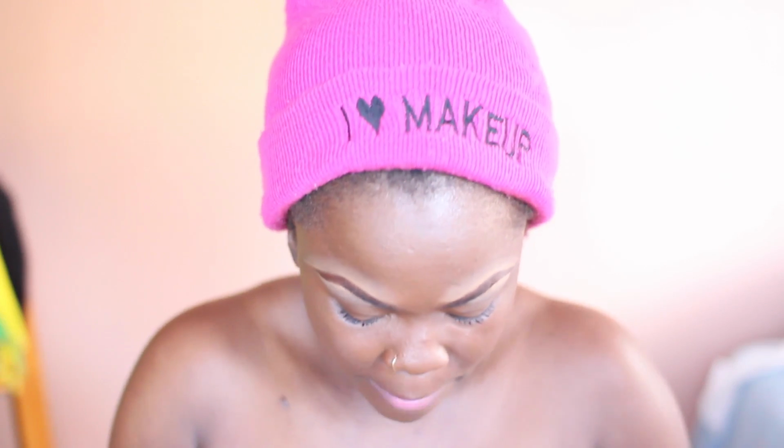Or you can grab a lip gloss. Yeah, and that's it, guys, for this no makeup look. Remember, the aim is to not contour. Do not contour, do not highlight, do not low light, and you can achieve a no makeup look.